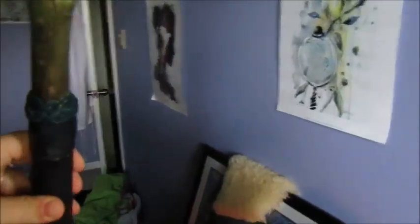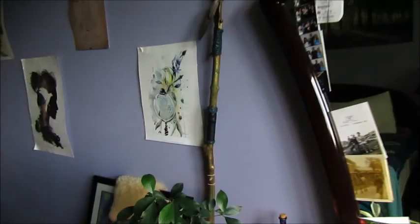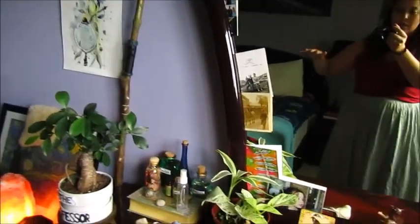I don't use it for many things. Sometimes if I'm feeling like I want to do some movement in my practice, if I'm doing a working and I want some movement, I'll use that with it and I'll just kind of, you know, move.